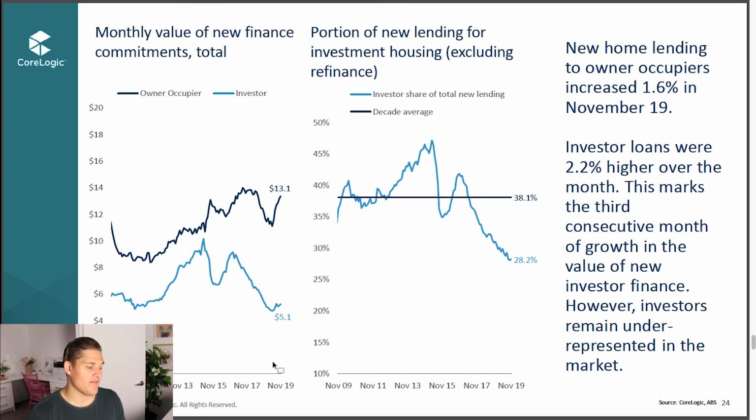Portion of new lending for investment housing, excluding refinances. So this is the decade average, 38.1%. Investors' share of new lending: investors are only 28% of the lending in the investment space. So we're only 30% of the market, compared to 38%. So maybe we'll start to see that increase this year as prices start to drive up again. New home lending to owner-occupiers increased 1.6% in November 2019.